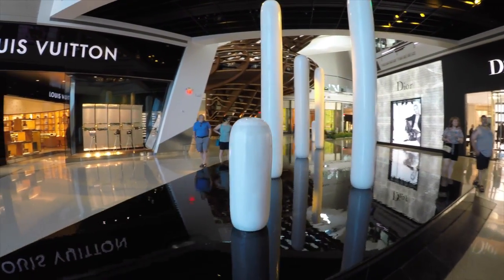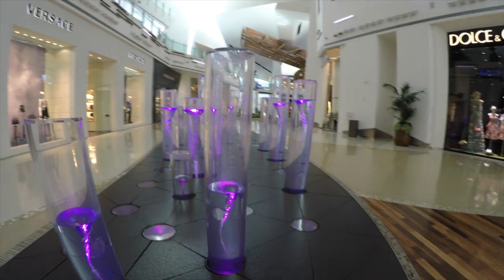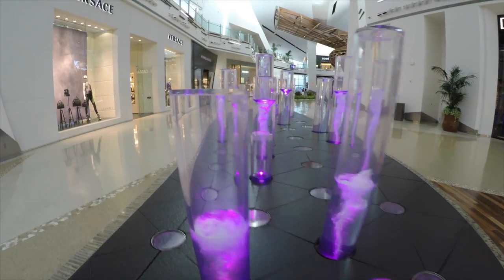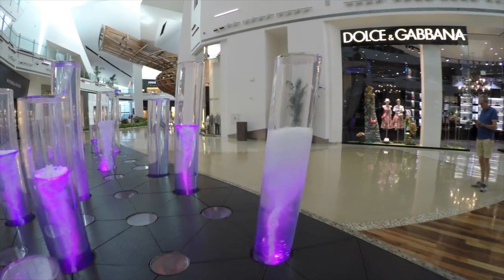And then of course we can also look at Halo, which is one of my favorites, which is I think a showstopper in terms of its design and the curiosity that it inspires in the guest who walks by this piece.